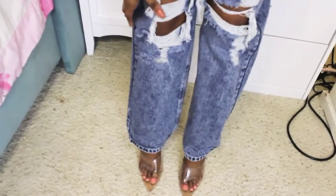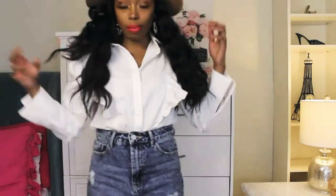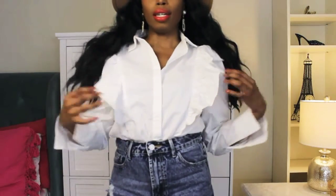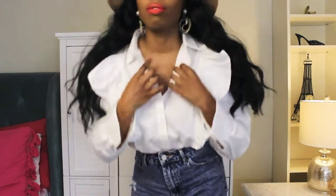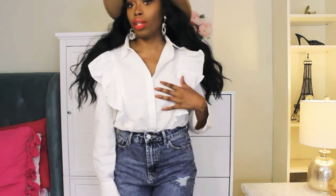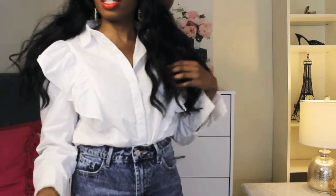Of course, I paired mine with, let me see if I can show you, just these. These are simple. Everyone and their mama have them. So yeah, this is my outfit, guys, for Friday. This is a cute fall look. The girls that love over-the-top blouses like I do, you're gonna love this top. It really just screams fashion forward. It screams runway. I love it, and it also screams fall. The material is not see-through, thank God. It's a nice sturdy blouse. I'm really here for it.